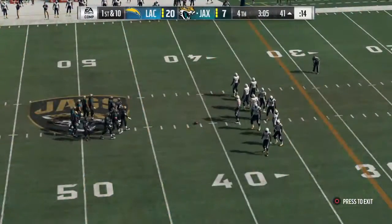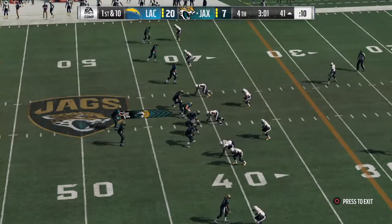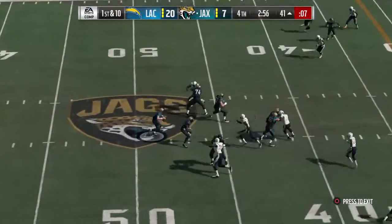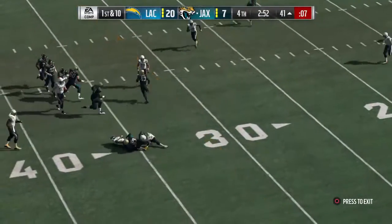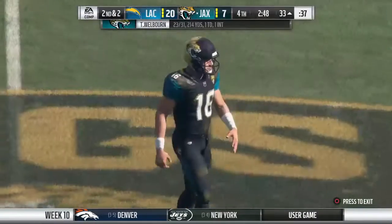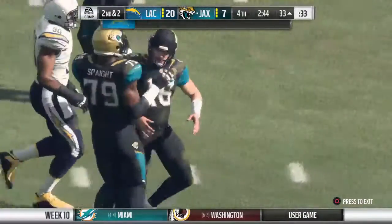First down and 10 now for the offensive group. Green 39. And he's got it. Got his man on the end route. Complete. And he's going to get it down to the 33-yard line here. A good pickup there. 8 yards on the first down completion.